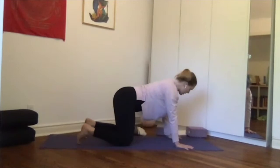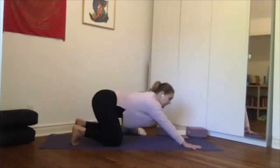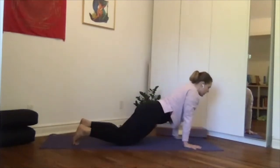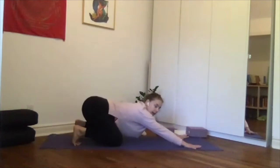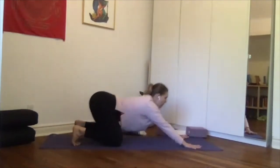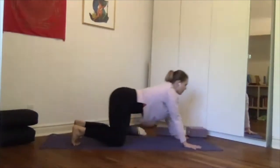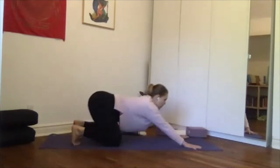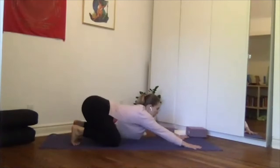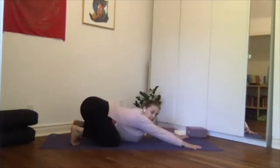Good. We're going to walk the hands a little further forwards or walk the knees a little further back. Hinge back with your toes tucked under, and then hinge forwards. And hinge back and hinge forwards. And as you hinge back, you can even almost have like a little pulse there. Almost like you're creating that tiny bit of momentum through that back, that hinge back. Good. And then we'll hinge back and we'll stay.